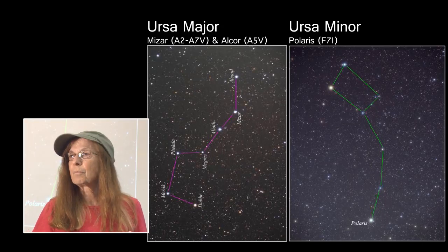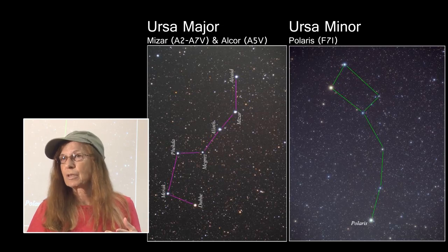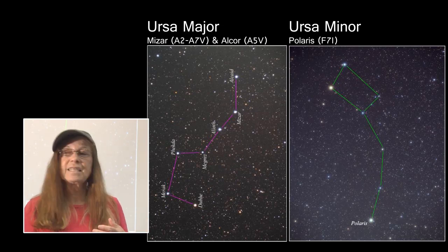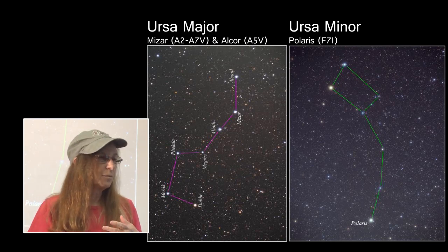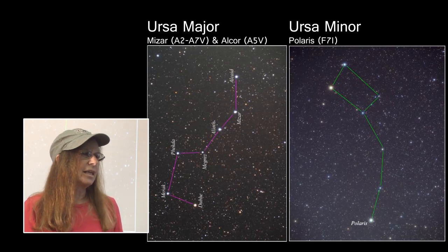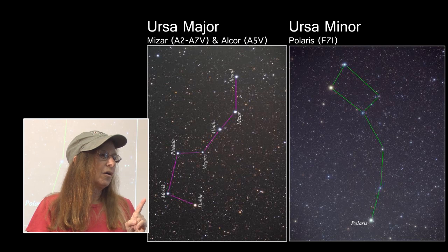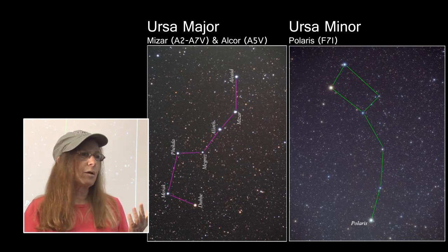So Ursa Major, Ursa Minor, Big Bear, Little Bear. As you know, Ursa Minor with Polaris, which is the closest to the terrestrial North Pole that we see. So all the other constellations rotate around it in the Northern Hemisphere. It is actually an F7-1 star, highly, highly luminous. Polaris has transitioned off the main sequence.